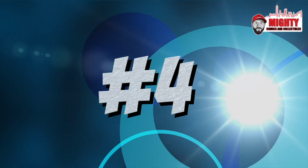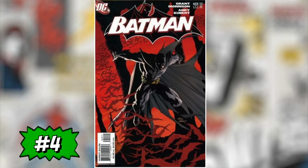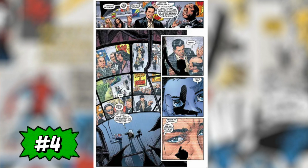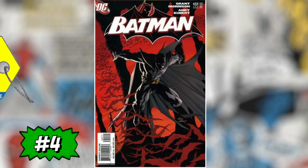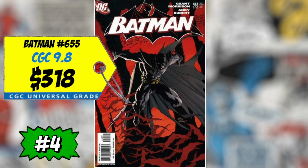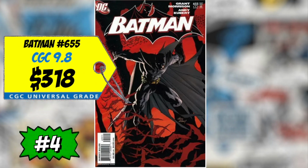At the 4 spot this week is a copy of Batman #655 and the first cameo appearance of Damian Wayne, son of Bruce Wayne and Talia al Ghul, and a CGC 9.8 just sold last week for $318, up 47% over the average, but down from the high of 2 weeks prior of $485.